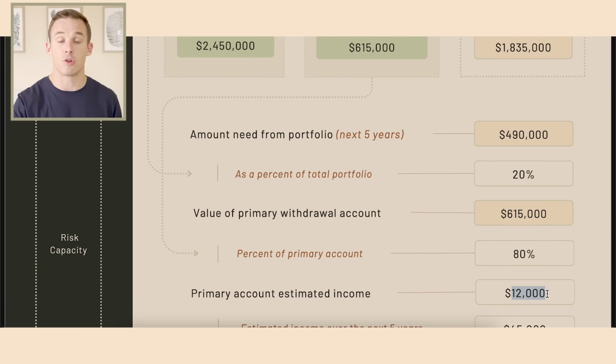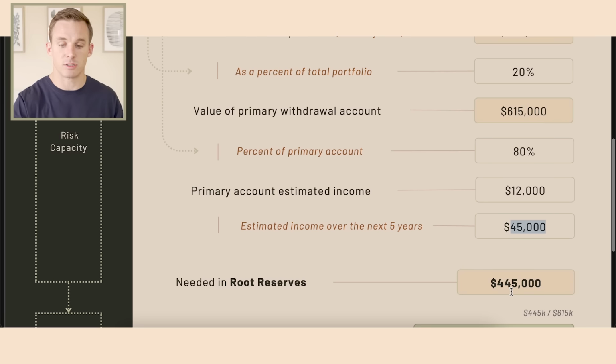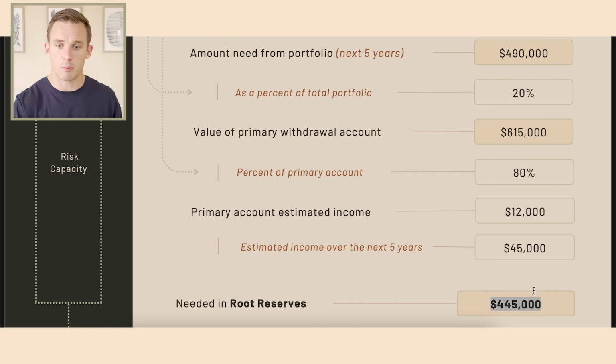Well, let's assume we can count on $12,000 per year, but the estimated income over the next 5 years might total $45,000. Because keep in mind, they're going to be drawing this account down, which means the income it's generating every single year is also going to gradually be dwindling. So if we can count on $45,000 of cash income over the next 5 years, then what we need, what we call root reserves here, is about $445,000. Where does this number come from?